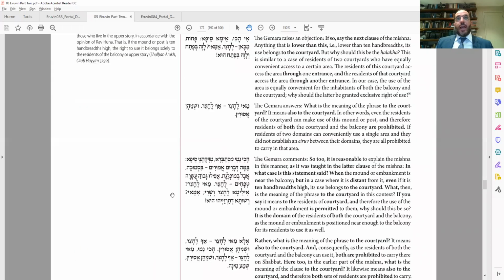All right, and hachinami mistabera, and a further proof that this has to be the case. Midiketani sefa. Right, the next case told us that the item, whatever the pillar or the mound, has to be close to the balcony, but if it's far out into the courtyard, then even if it's higher, it belongs to the people of the chatzer.